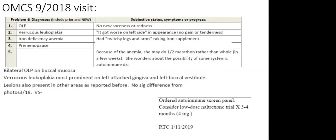So back to the patient. We're up now to September of 2018, and I'm just calling it verrucous leukoplakia. OLP, oral lichen planus, is on the diagnostic list, but only because maybe this is a type of OLP, even though the biopsies weren't indicative of it.